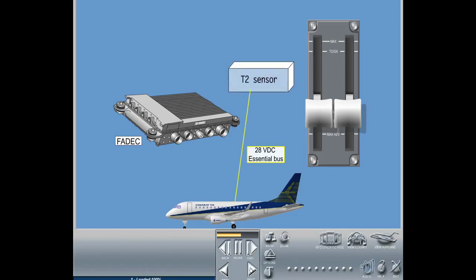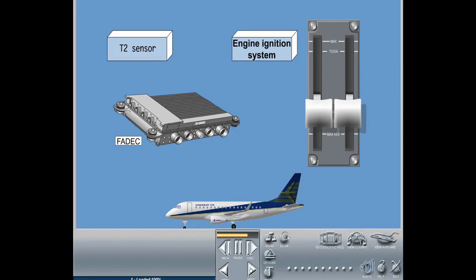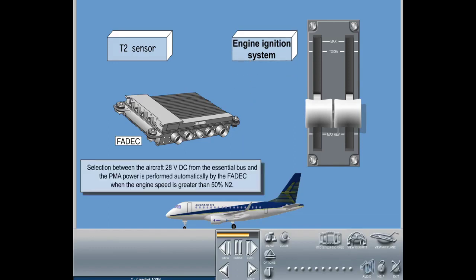28-volt DC from the essential bus is supplied for T2 sensor anti-icing and 115-volt 400 Hz power to each ignition exciter. Selection between the aircraft 28-volt DC from the essential bus and the PMA power is performed automatically by the FADEC when the engine speed is greater than 50% N2.